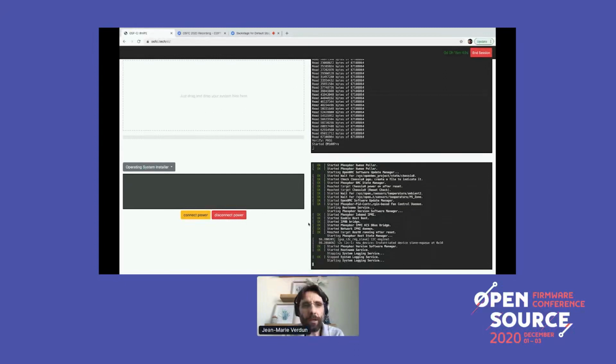So right now for OpenBMC, we are able to sign the U-boot image, and we are able to use a public key to sign the remaining part of the image, which includes the Linux kernel and the file systems. So this is providing security.